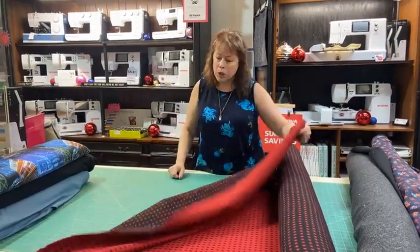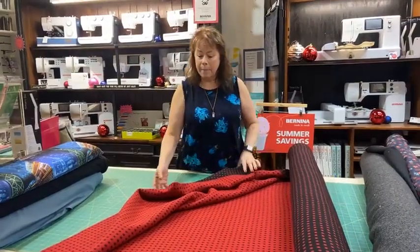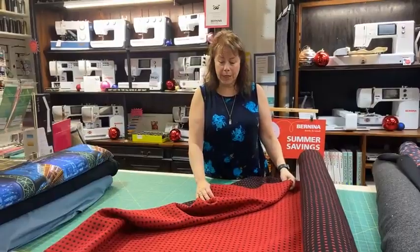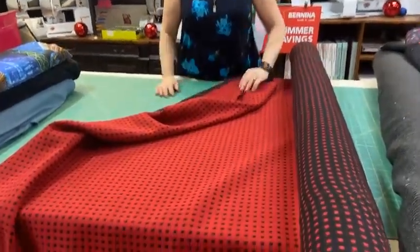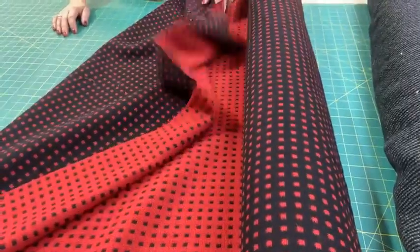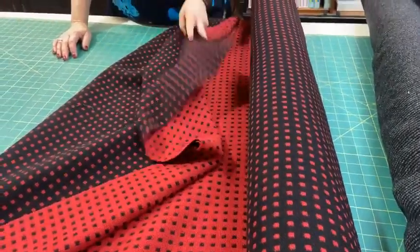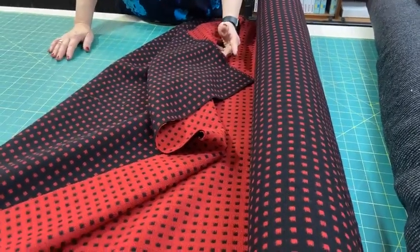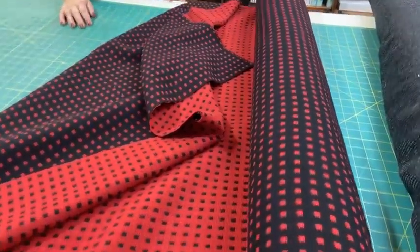So you could make a poncho out of it, you could make a wrap out of it, you could make a scarf out of it. I mean, look how pretty this is. And it is just going to make something absolutely beautiful. And I'll tell you what, after getting these couple of coating fabrics in, we are definitely going to have a coat class.